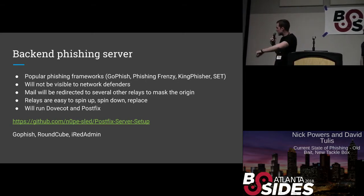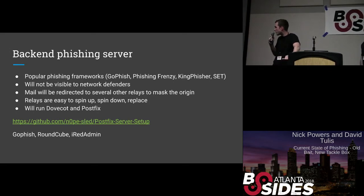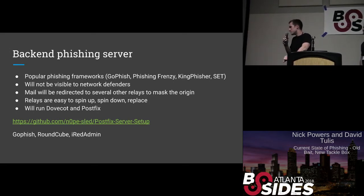I use that script right there to do a lot of the heavy lifting. It'll install the Postfix and Dovecot services. It'll install GoPhish. It gives you the Roundcube and iRedAdmin web interfaces for managing the mail server and sending mail. It just makes the whole process really easy, because if you've ever configured a mail server, it's not fun.